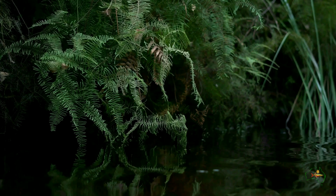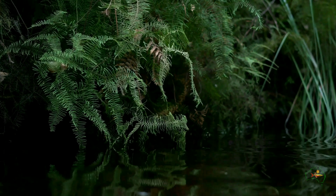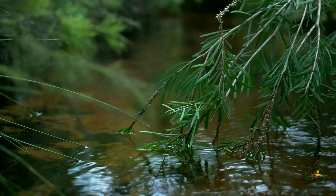Every time I come here I'm amazed at its beauty. Clear Wallum Creek lined by coral fern, paperbark, red sawsedge, wallum and swamp banksia.